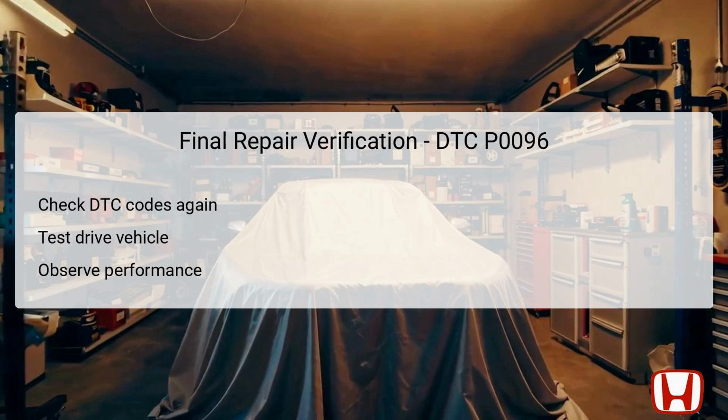Next, take the vehicle for a test drive to ensure that it is performing as expected. During the test drive, pay close attention to how the vehicle accelerates and responds, making sure that it no longer exhibits prior symptoms associated with the IAT issues. After the test drive, check the onboard diagnostic system once more for any returning fault codes to absolutely confirm that the repairs were successful. Only once you're assured that everything is functioning optimally should this issue be deemed resolved.